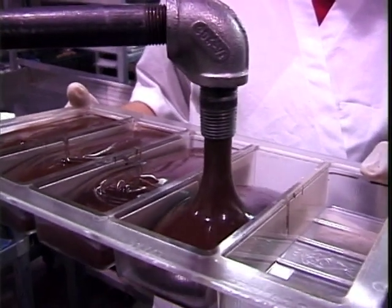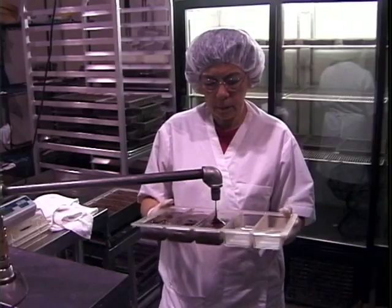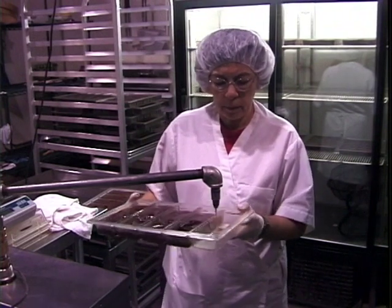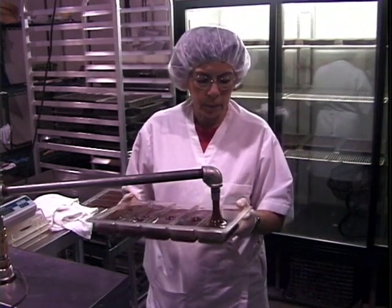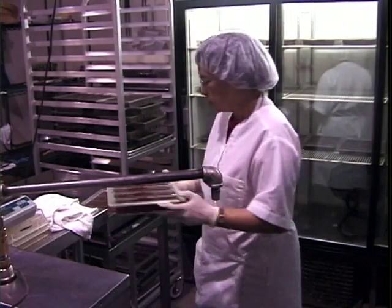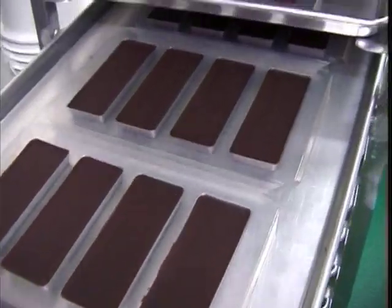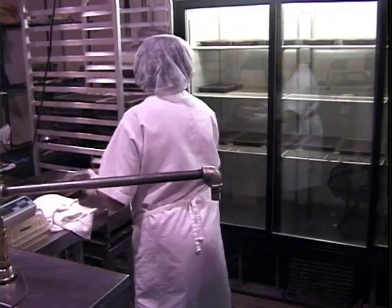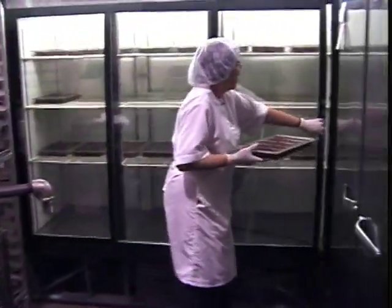Finally, the chocolate is ready to be poured into molds. In order to make chocolate bars, the chocolate is pumped through pipes in carefully measured amounts. The liquid chocolate fills plastic molds of a particular shape and size. The chocolate is left in the molds to cool until it becomes solid.